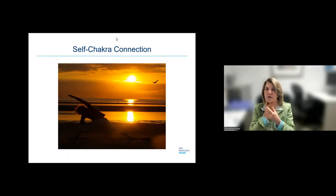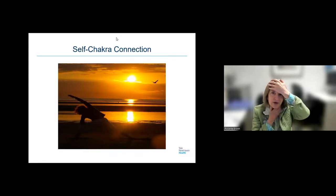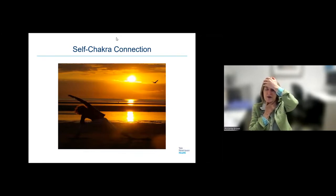And then moving from the throat to the brow, which is between the third eye, which is the indigo color, the color of the night sky. Breathing in and breathing out. And this connects us to our pituitary gland, the master gland, which keeps us in balance with our hormones.